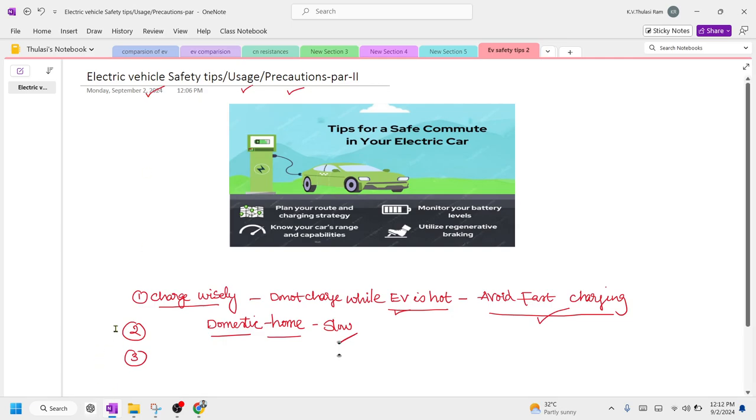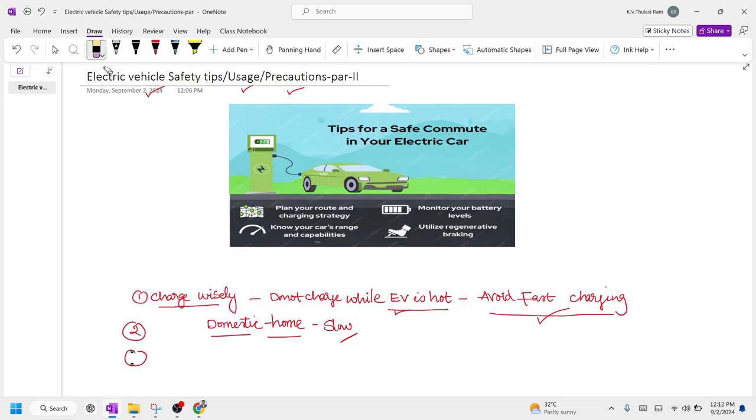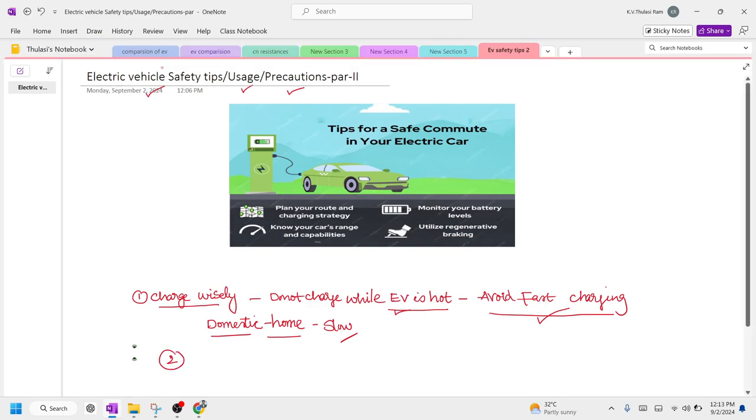And coming to the next important point, the second one is to charge your electric vehicle only up to 80%, where this 80% is called the state of charge. You have a battery, so you charge this electric vehicle only up to 80% and don't charge the remaining 20%. Only up to this level should charging be done. When you charge only to 80%, the battery can perform well and you can have more life of the battery.